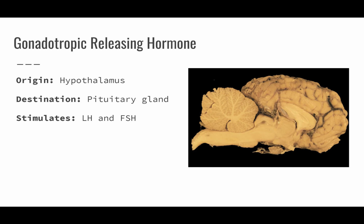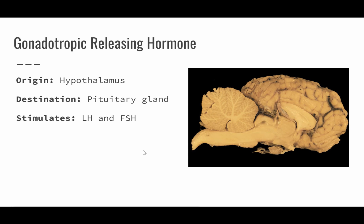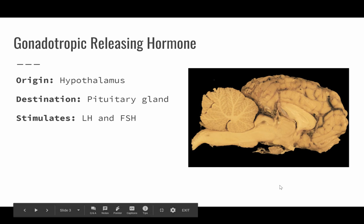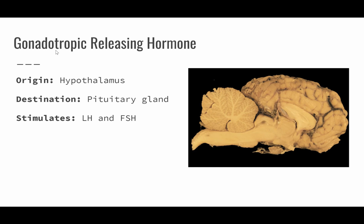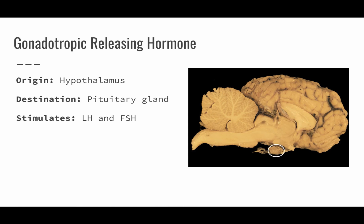It, like other releasing hormones, starts off from the hypothalamus, so inside of the brain. And it has a really short distance to travel. It just goes from the hypothalamus down to the pituitary gland. There, it's given the name, it's a releasing hormone. And so you can think of gonad, like reproductive organ, and releasing hormone, meaning that it's going to trigger more hormones to be released. So it's going to trigger the release of LH and FSH, so luteinizing hormone and follicle stimulating hormone. It has a pretty standard job, not the most complex one that we'll look at.